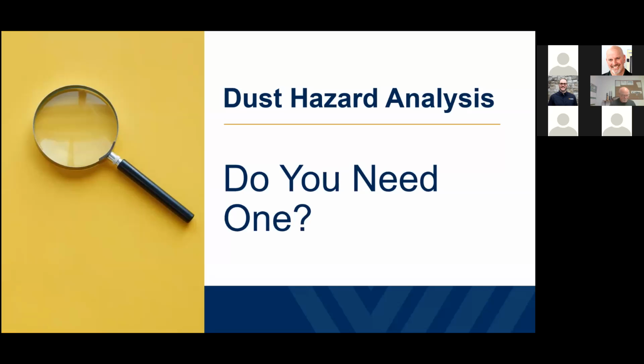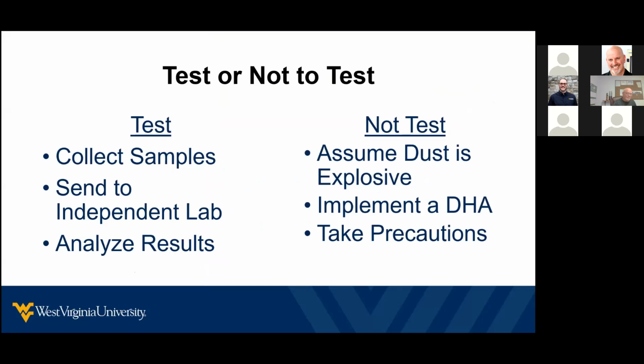All right, let's get into the meat and potatoes. Dust hazard analysis. Do you need one? All right, test or not to test. First, you need to determine if your dust is combustible. Collect the dust and send it to a certified independent lab to be analyzed. If the sample comes back combustible, then a DHA is required.